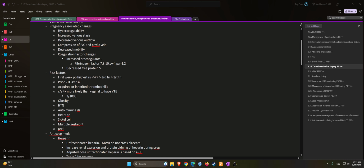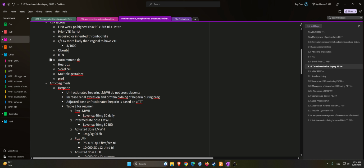Risk factors: the first week of postpartum has the highest risk, then the rest of postpartum, then the third trimester, and then the first trimester. Prior VTE has a 4 times risk. Acquired or inherited thrombophilia. C-section has a 4 times risk compared to vaginal delivery. The absolute risk is 3 out of 1,000. Obesity, hypertension, autoimmune disease, heart disease, sickle cell disease, multiple gestation and preeclampsia.